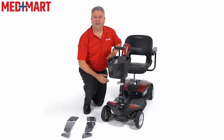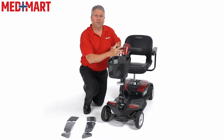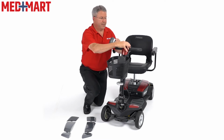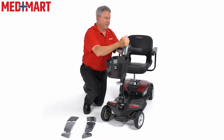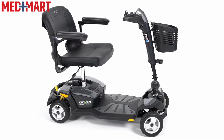The GoGo Endurance Li does come with 2 options for colors, and they actually ship to you that way. So you can go with a nice matte red, which you see on here right now, or if you happen to like the look of silver or gray, kind of like an off gray, it makes it really easy to change the pieces out. Simply take this piece off, pop this piece on, there's a little piece of Velcro on there that holds it in place, and change the rest of the pieces out, and now you've changed the color of your scooter.